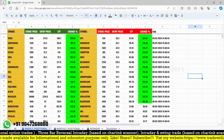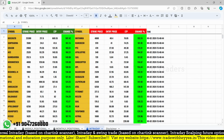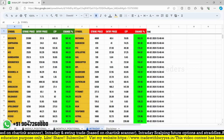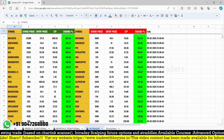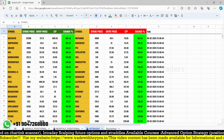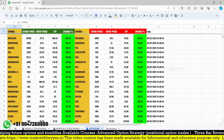In intraday, which we are adding to our Google Sheet, it's purely for intraday purposes. Every day the sheet is going to be updated. Once the sheet is updated, after 9:30 only, we look for a fresh breakout. Some stocks work based on the Camarilla R4.